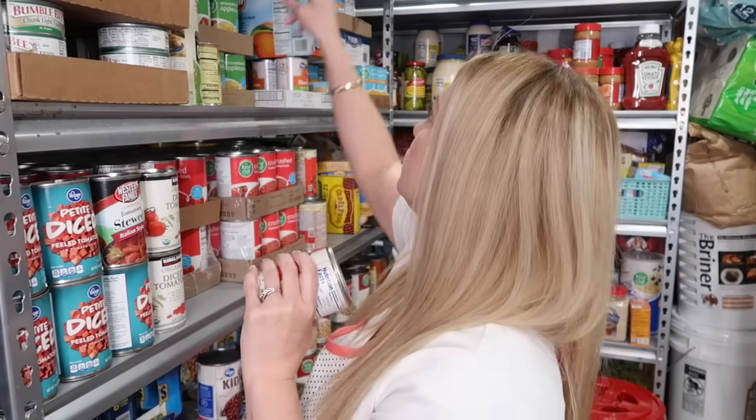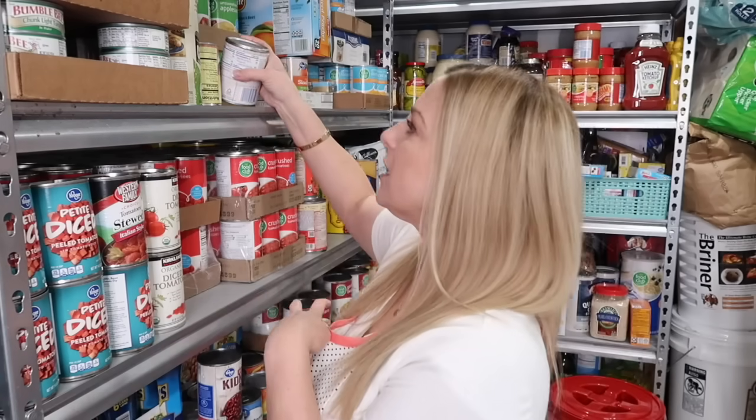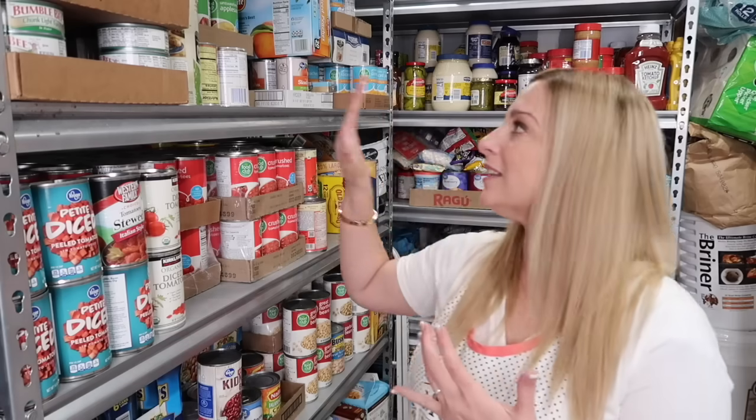So I actually got the cranberry sauce at a really good deal, I believe at Sam's Club at Thanksgiving. That's all the cranberry sauce I'm buying. I'm not going to be stocking up on cranberry sauce. It's not something I need to have a lot of. When it comes to canned fruit, I focus on pears, peaches, and applesauce.